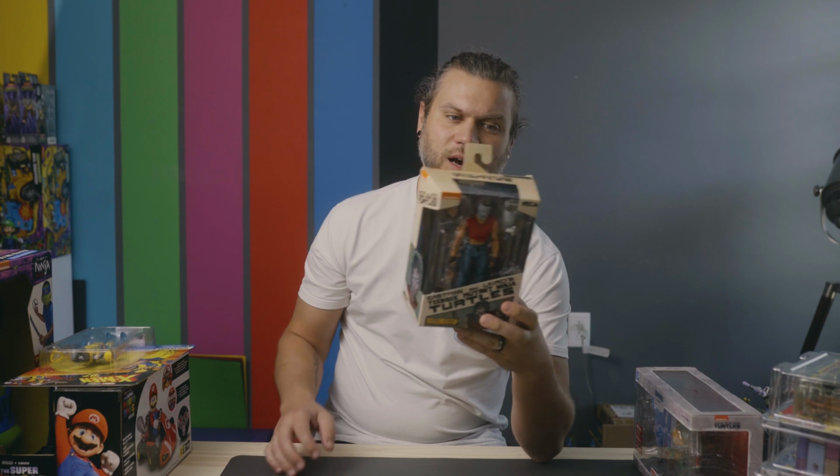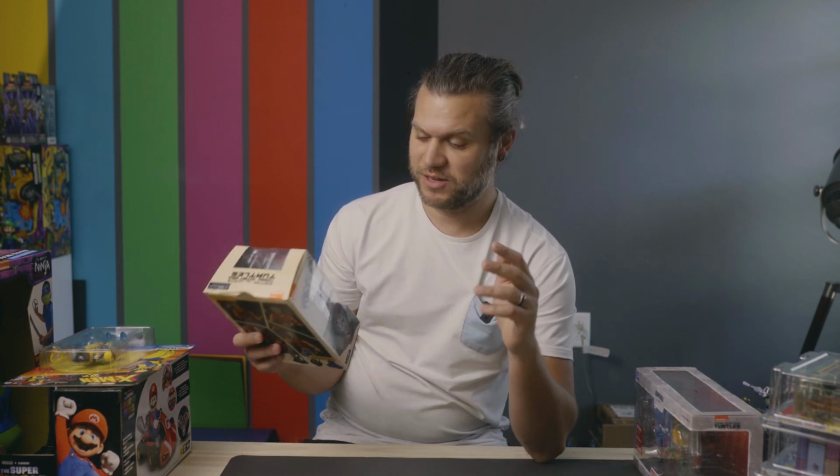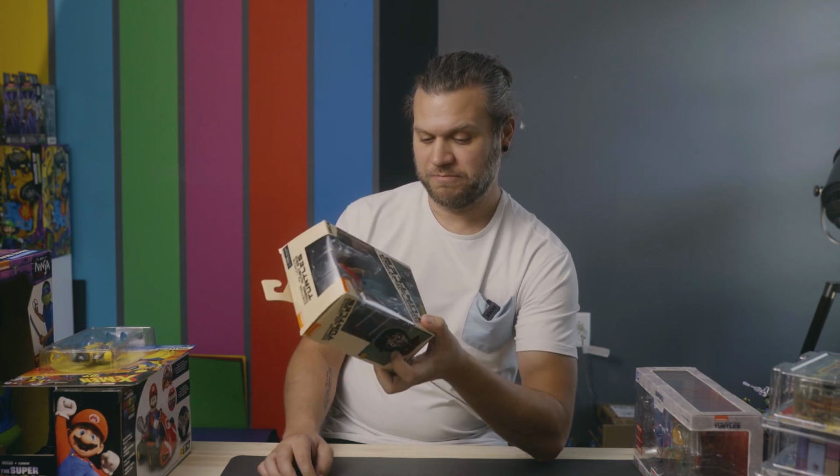Then I found the Casey Jones Classic Colors NECA at Target. This one I found pretty much right away. There was like 4 of them, which is crazy because I looked online. It said there's 4. That usually doesn't mean anything. And then I show up and there actually is 3 or 4 of them.